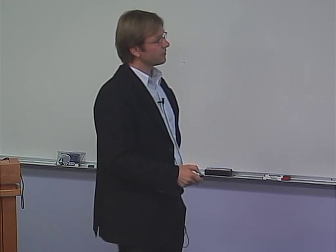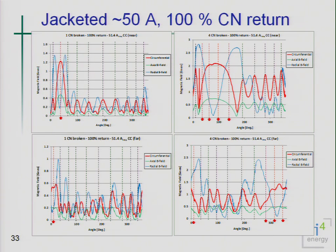So these are some of the scans that we performed on our cable. Again, what we're doing is measuring the magnetic field and trying to infer the current flow in the circuit we're measuring, right? So we have the central conductor and we have the CNs.